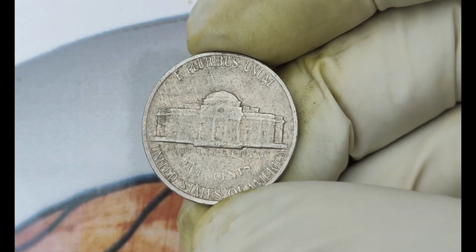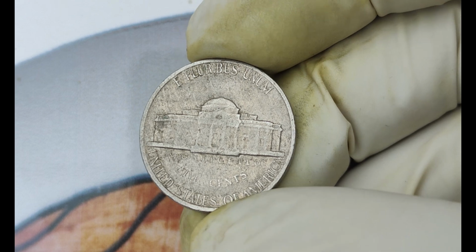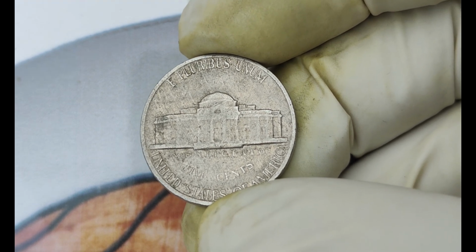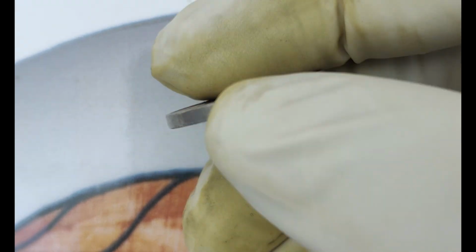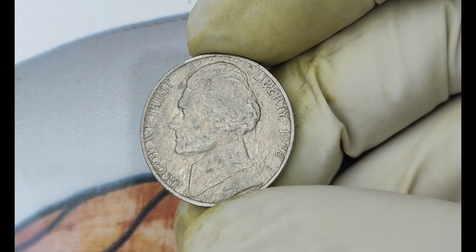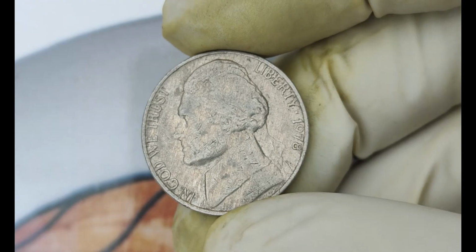It's important to note that while other 1978 nickels exist, they do not have the same combination of rarity, error, and condition. That's what makes this coin truly special. If you're wondering whether you might have a fortune sitting in your pocket change, here are some tips.